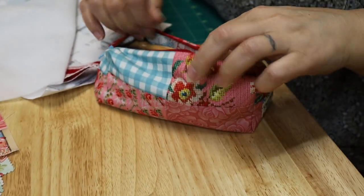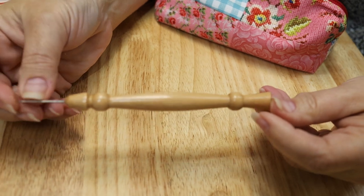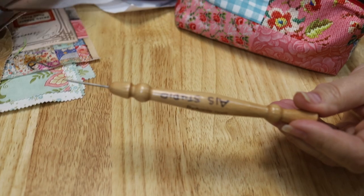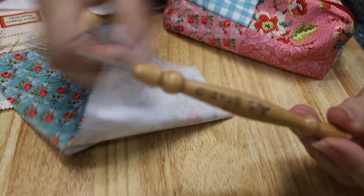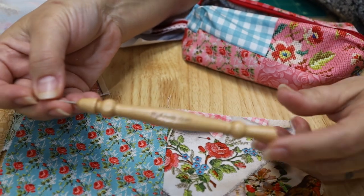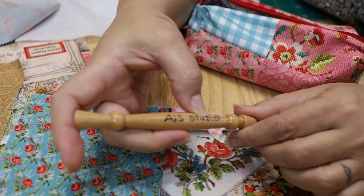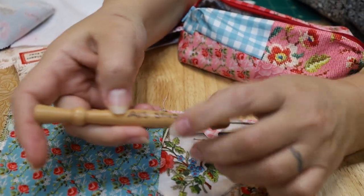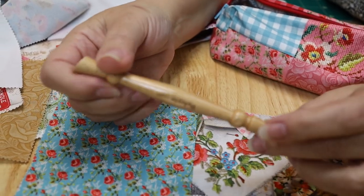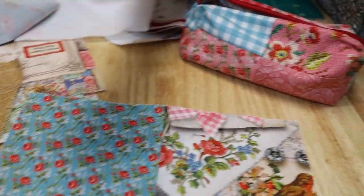So there's that. I have my Bianni stylus, which we love, the Bianni stylus with the wood iron on the end. It probably doesn't show up against that wood. Here, we'll put this underneath it so you can see it. There you go. And you see everything in here I have marked, Always in Stitches Studio. I will remind you that if you're going to a retreat, be sure you put your name on stuff, because there's nothing worse than sitting at a table with 14 people and everybody's confused whose thing is what.